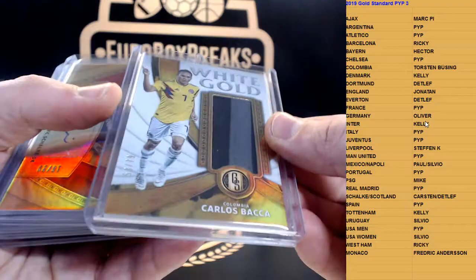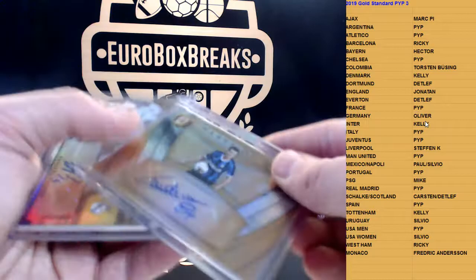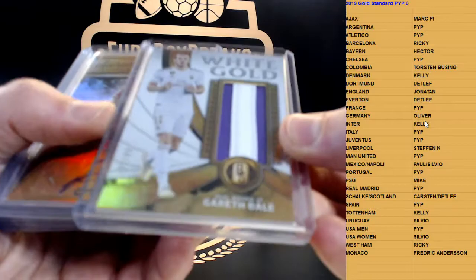Jumbo Patch /79, Carlos Bacca for Colombia. We got McKennie for Schalke /29. Jersey Auto /79, DeAndre Yedlin, United States. /219 patch, Martial for France. Inter /149 is Kondogbia autograph. We got Varane for Real Madrid /99, Jersey Auto. We got Real Madrid, Gareth Bale patch /49. We got Coentrão autograph for Portugal /149.